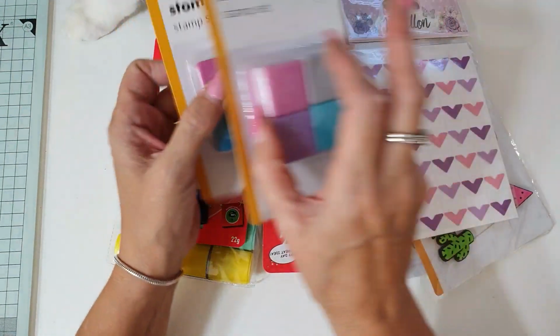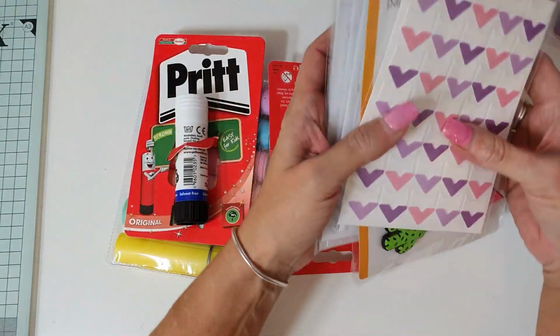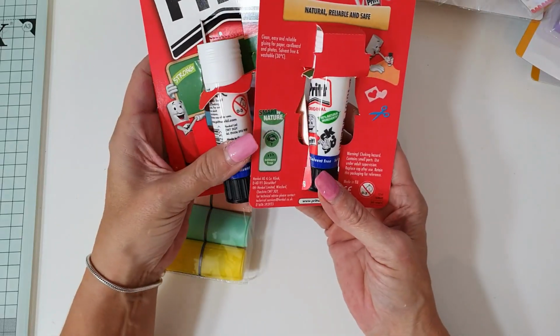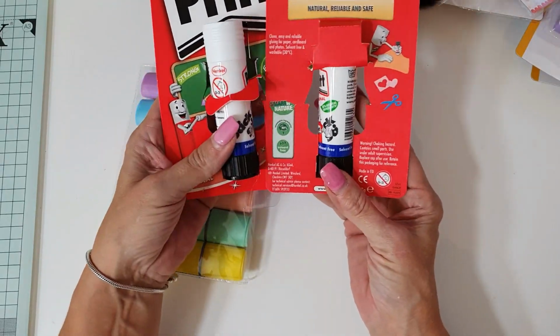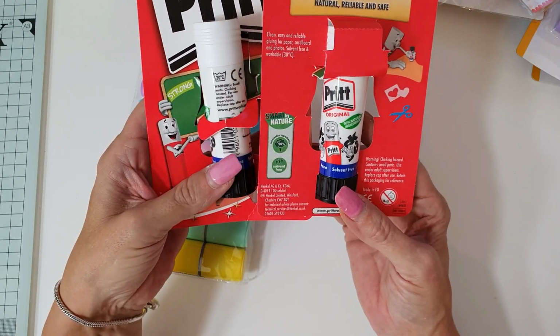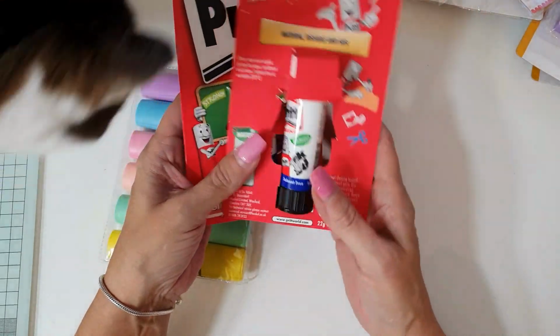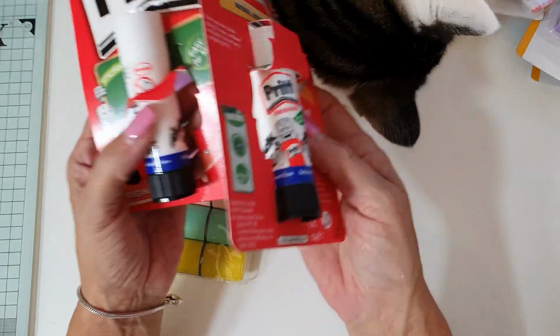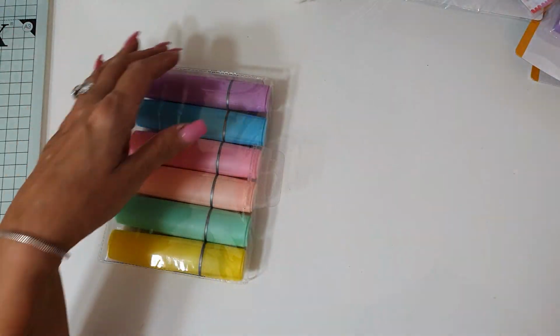Let me just show you what I picked up. They do have some really good things in there. So I did pick up some Pritt sticks because you can never have enough, and actually I prefer Pritt sticks to the other glue sticks, and I do get through them, and my other ones have kind of dried up because I never use them, so I just got those.